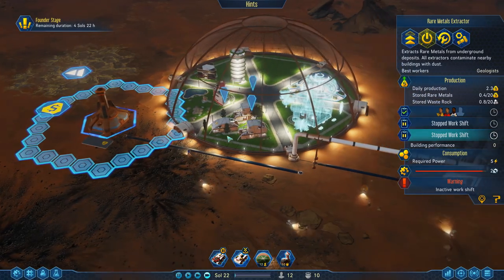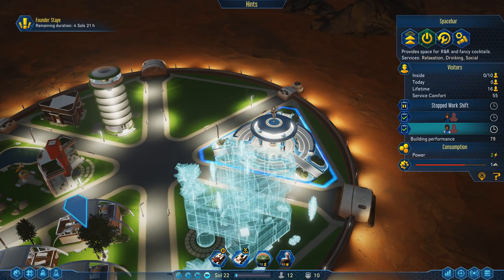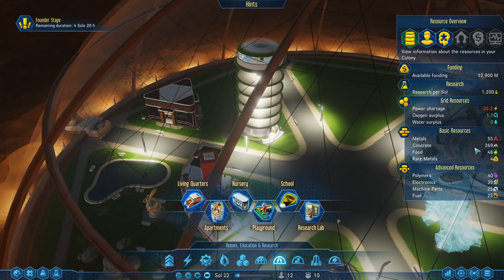I want this. I think we're going to take 1.2. Yeah, I don't want to take any more people out of there. That's like the minimum there. I want to keep the food going. How much food do we have? 46 food. I know a lot of that we brought with us.